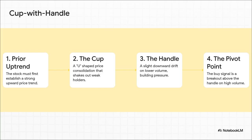Seriously, think of it like a slingshot being pulled back. First, the stock has already had a nice run-up. Then comes the cup. That's when it pulls back and builds a solid base, shaking out all the nervous owners. Then you get the handle, this little final dip where the pressure just builds and builds. That moment it breaks out above the handle, that's your launch point. That's the signal that it's ready to fly.